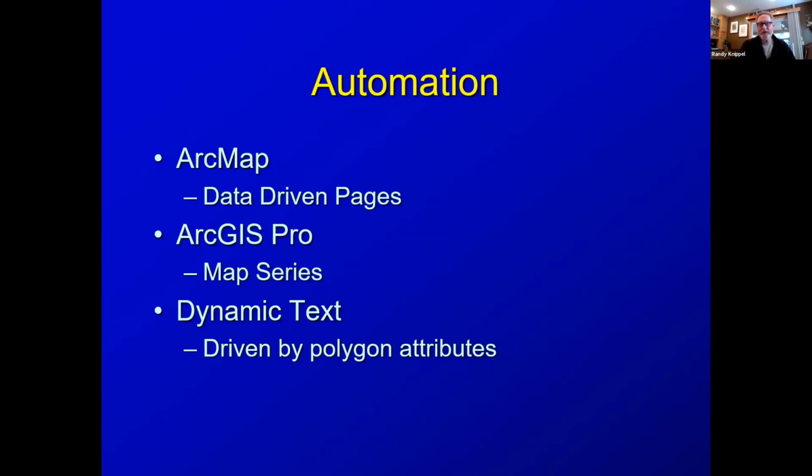They're all exported as PDFs. I've migrated that from ArcMap to ArcGIS Pro. ArcGIS Pro is the next generation GIS product from Esri. In there, it's called Map Series. It's really taking it to the next level. With ArcMap, it was an add-in. In ArcGIS Pro, it's integrated. And it has some other advantages that I'll point out in a demo in a little bit.